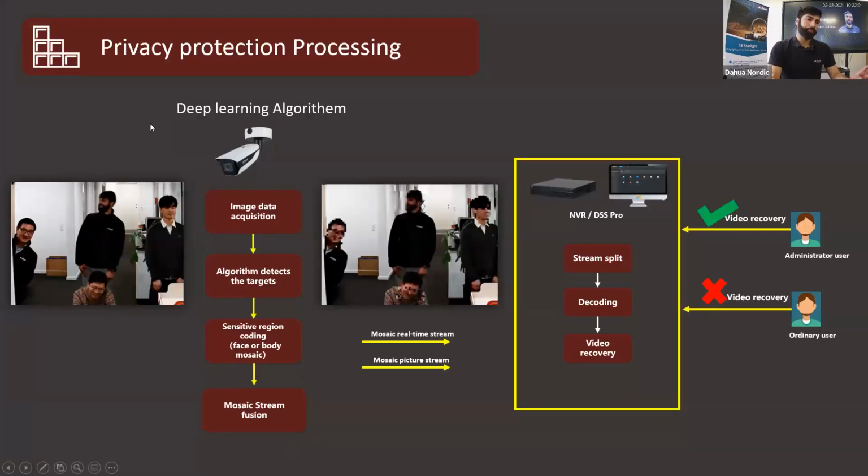So how is the processing done? What does the camera in fact do? What happens is that the first part is that the camera actually detects the person. It uses the algorithm to detect where that person is, and then it blurs out that sensitive area. If it's the face, then it starts adding the blurring, and then it adds another layer, another stream to it, so that it's actually delivering two different streams to the NVR, for instance.